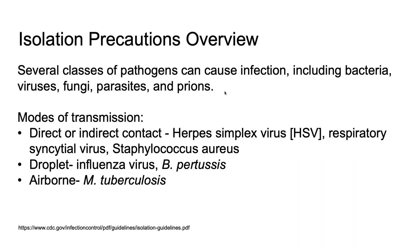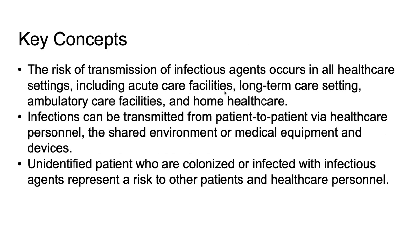All right, isolation precautions. Several classes of pathogens can cause infection, including bacteria, viruses, fungi, parasites, and prions. Modes of transmission include both direct or indirect contact, droplet, as well as airborne, which we are all familiar with. So key concepts: the risk of transmission of infectious agents occurs in all healthcare settings, including acute care facilities, long-term care settings, ambulatory care facilities, and home health care.